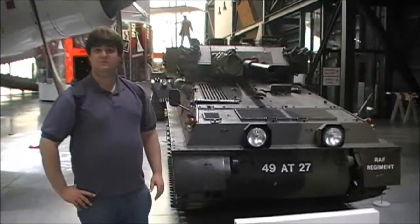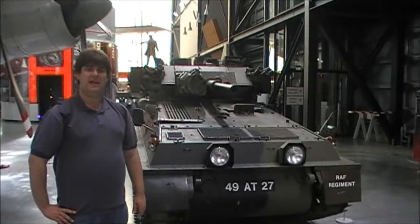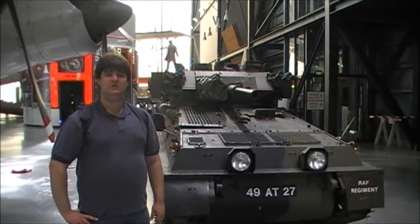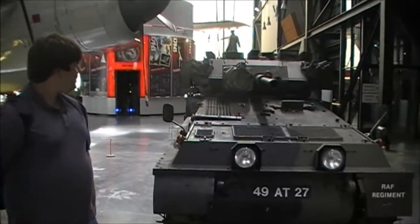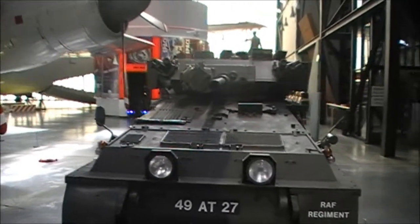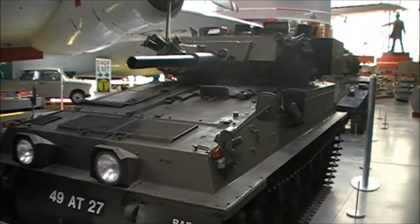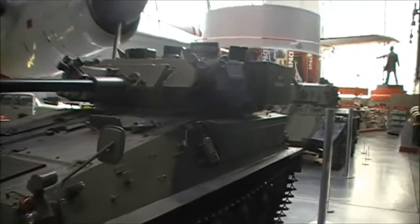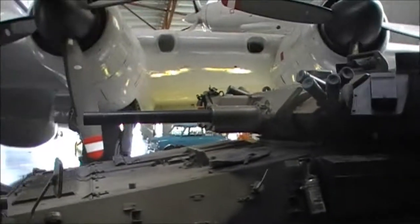This is the Scorpion. It's a light tank, and the British Army is actually one of the last armies in the world to still utilise actual dedicated light tanks for reconnaissance and light fire missions. The whole point of this is basically reconnaissance, and this one was used by the RAF Regiment. It's a small tank, only sporting a 30mm gun.